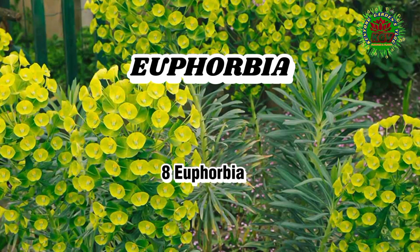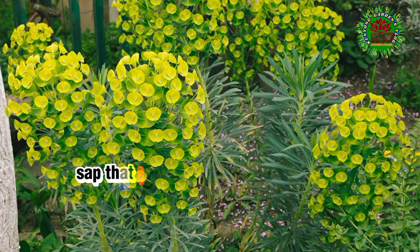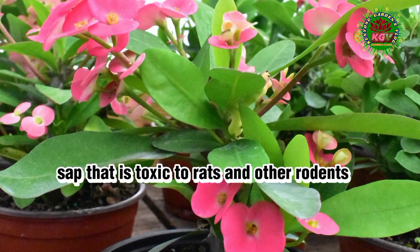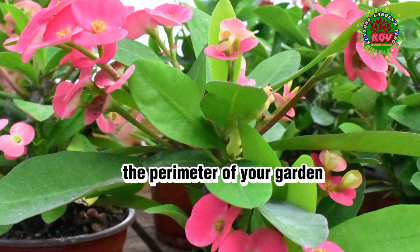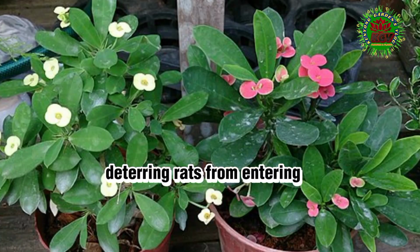8. Euphorbia. This plant, also known as spurge, produces a milky sap that is toxic to rats and other rodents. Planting euphorbias around the perimeter of your garden can act as a natural barrier, deterring rats from entering.